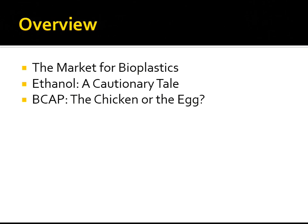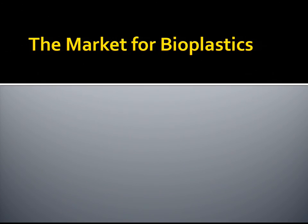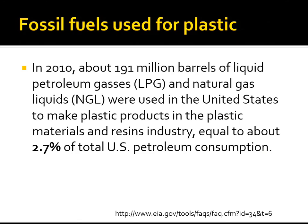Then I want to look at the ethanol market, and then this biomass crop assistance program as two markets that have been established using biorenewable materials, and see what we can learn from how those markets were established and how they operate. So first, the market for the bioplastic containers.